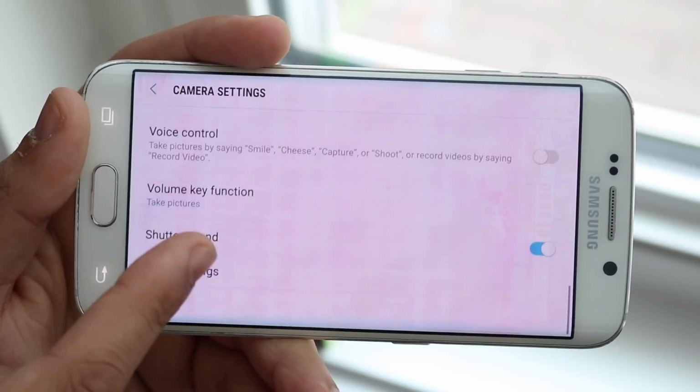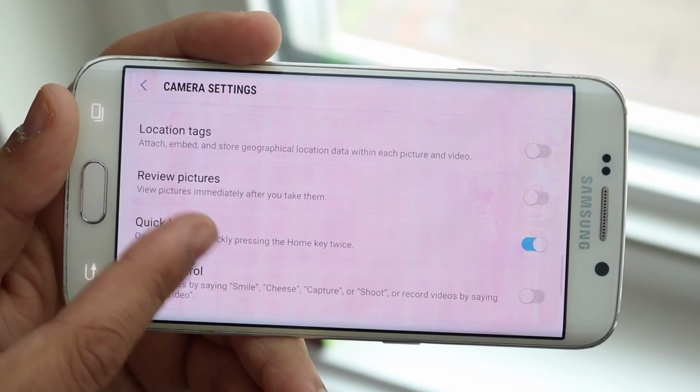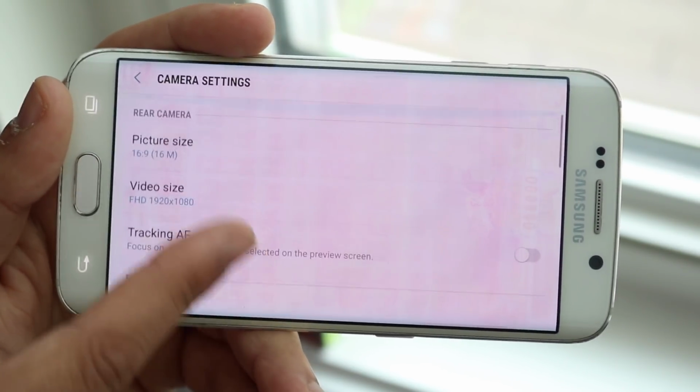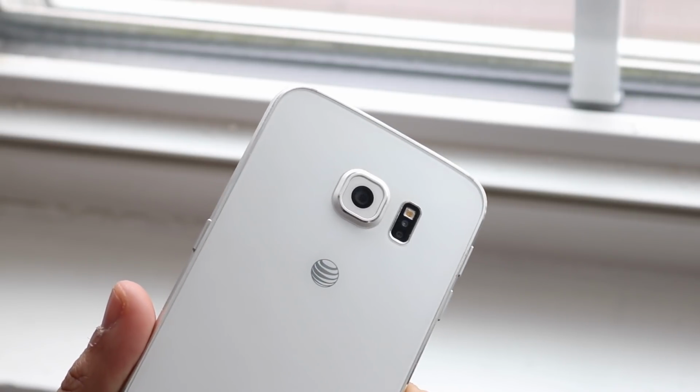So you have a 5 megapixel front facing camera, and it's pretty bad, I'm not gonna lie. You can do 1440p videos on it, which is nice, but overall what I can tell you is the camera sensors are decent. The back is pretty good, the front is really bad, but that pretty much covers it in terms of the camera.